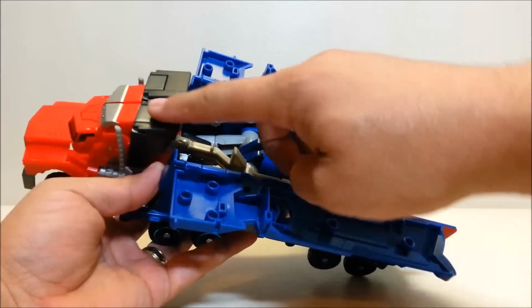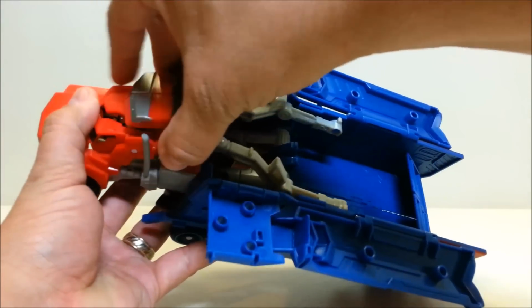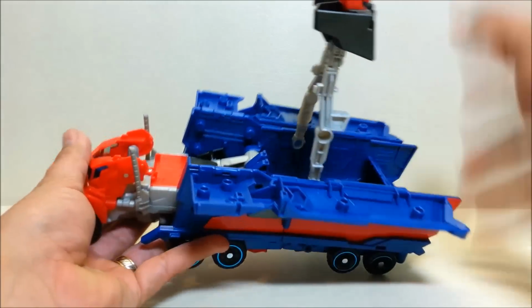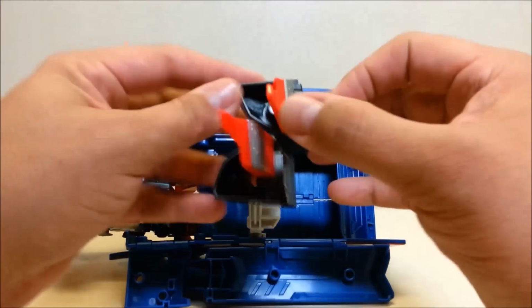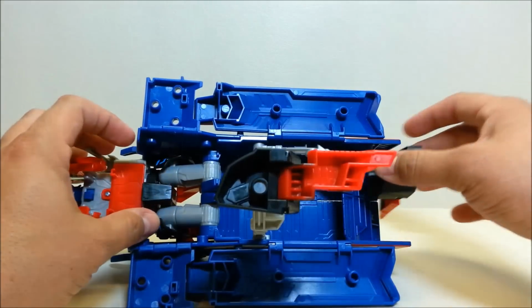The top front of the truck right here, the front of the cab, and these black pieces, these are going to unsnap from the front of the cab right there. These are going to come back. Take the red pieces right here. You're going to straighten these out. And then these guys are going to come all the way back.